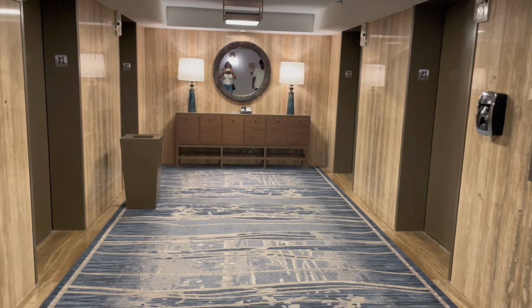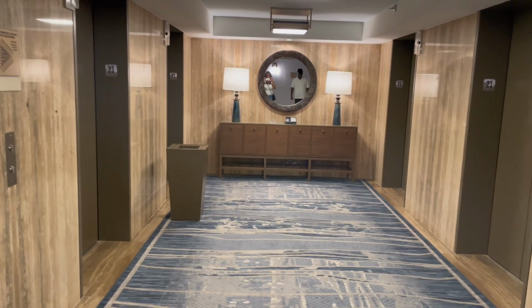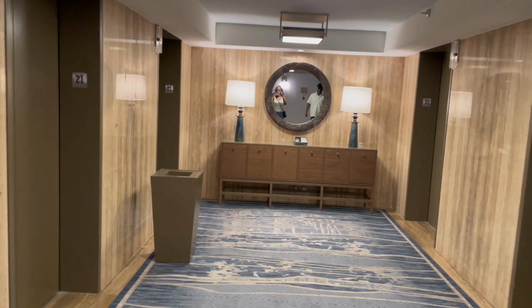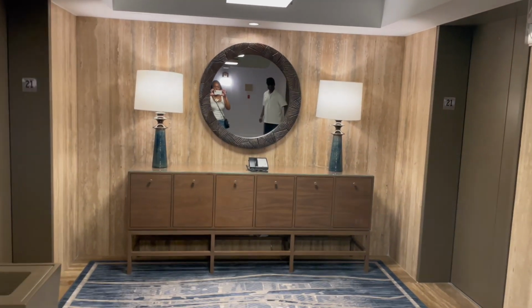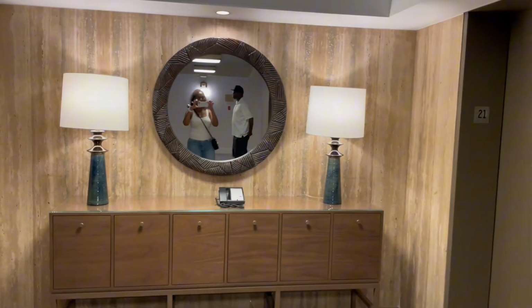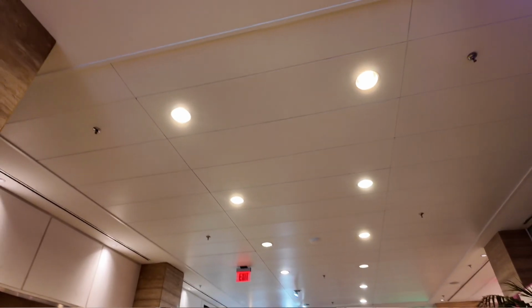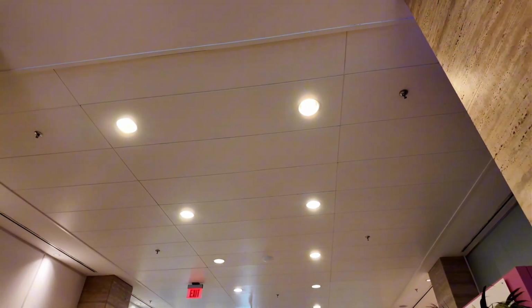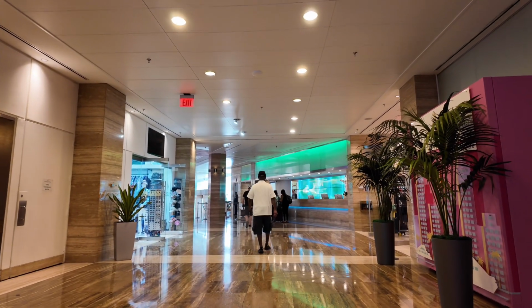And this is the elevator area. We are on the 21st floor. The elevators are quite smooth and quiet. But yes, this is the elevator area. So now we have come down to the lobby area.